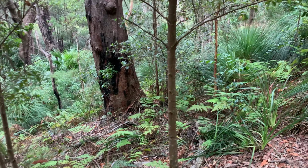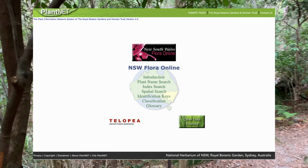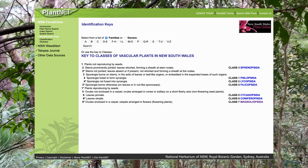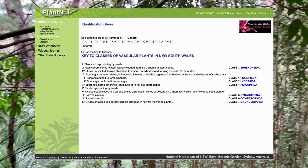Google NSW PlantNet. The first result is the home page. At the moment that page looks like this. Now click on Identification Keys. At the moment that page looks like this. Now click on Class 7 Magnoliopsida. That will show you a page containing a key of plant families.